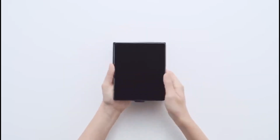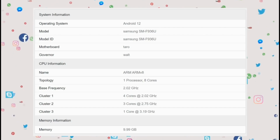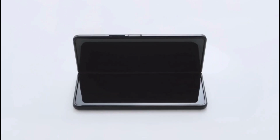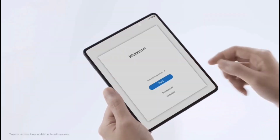As expected, the Galaxy Z Fold 4 and Flip 4 carry model numbers SM-F936B and SM-F721B respectively. Samsung is said to unveil the Galaxy Z Fold 4 and Flip 4 on August 10th and release the devices a couple of weeks later. This gives us less than 4 weeks to prepare ourselves.